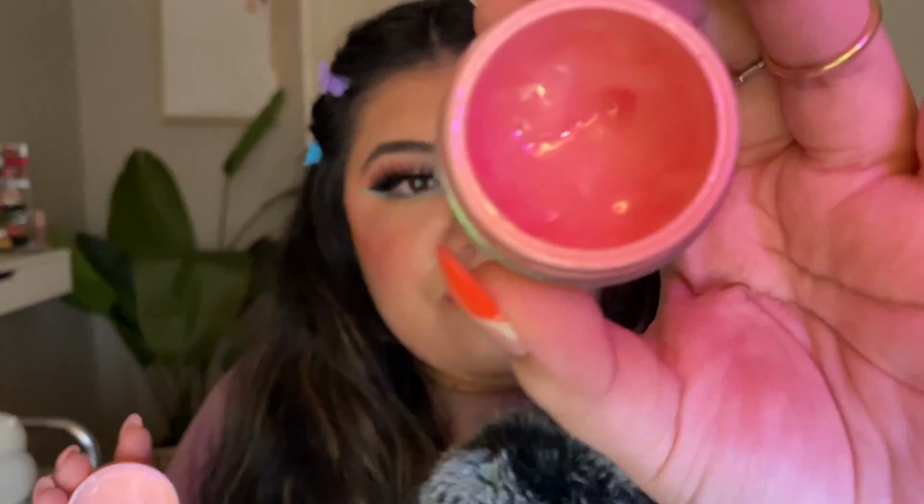Okay, and then for your lips, you need to moisturize those lips. I am going to recommend this one. This one's not that pricey. It's about the $10 range. It's from ColourPop. This is our tester. Smell it. It smells just like strawberries.